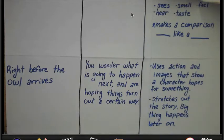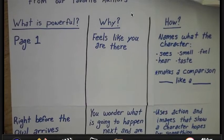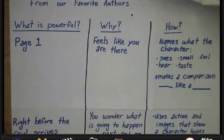Welcome back, my second grade writers. Today we're going to be looking at another craft move that Jane Yolen uses to make her writing super powerful. But let's do a quick recap.